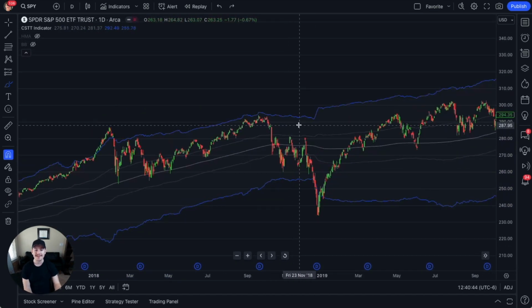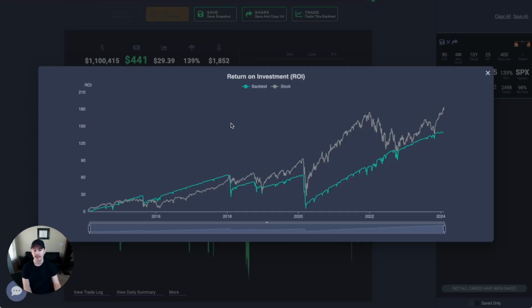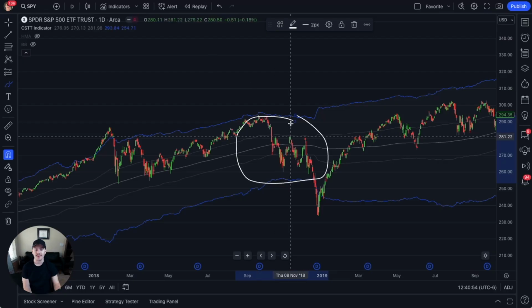Now, this one is a situation where you could not have avoided the loss. Thankfully, it wasn't huge. If we can come back here, you can see this was the pullback here in this area. It wasn't as big as this one or 2020. So again, this is a loss that you couldn't have avoided because you can't avoid all losses.